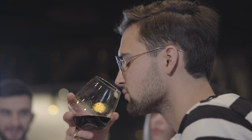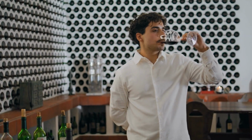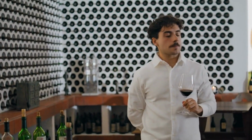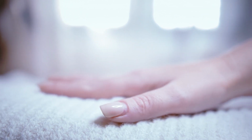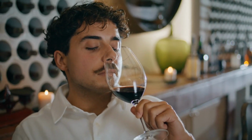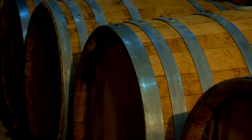After you've explored the aromas, it's time to taste the wine. Take a small sip and let the wine roll around in your mouth, touching every part of your palate. What do you notice immediately? Perhaps it's the fruitiness, the acidity, or the wine's body. Pay attention to how the wine feels. Is it light and crisp, or rich and full-bodied? Notice how the flavors develop as the wine stays in your mouth. Good wines often have layers of flavor that reveal themselves over time.